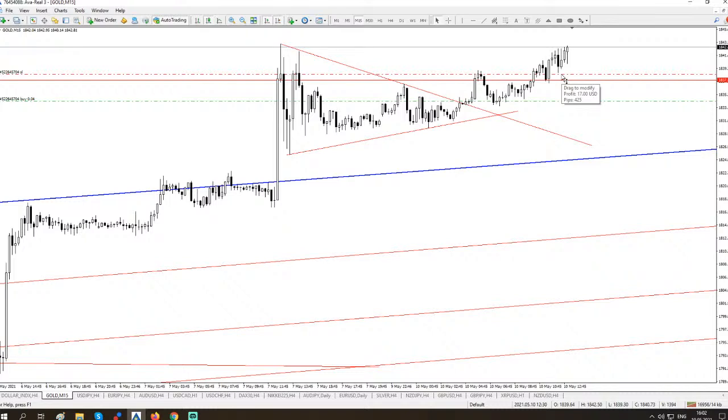So this was our signal for today, long in gold. This was a VIP signal for today. So let's move our stop loss, guys, from break even to 1838.40 to secure 42 more pips here.